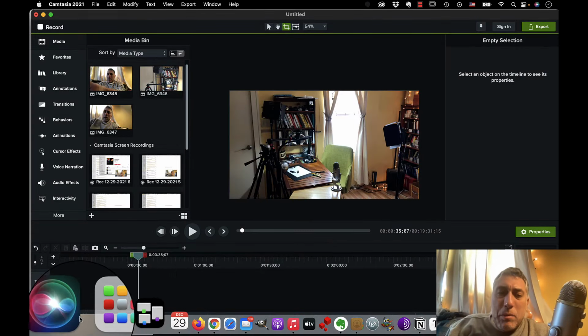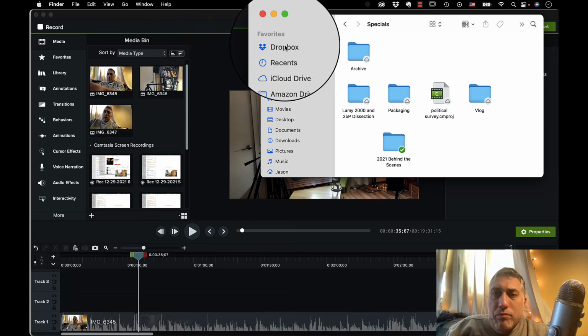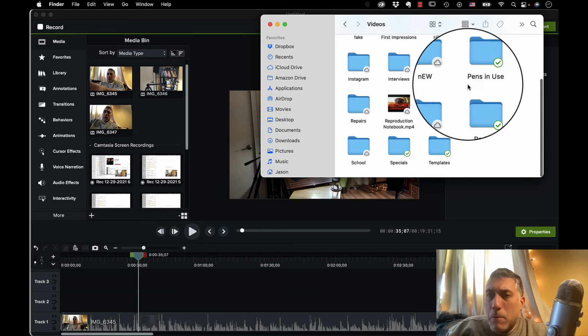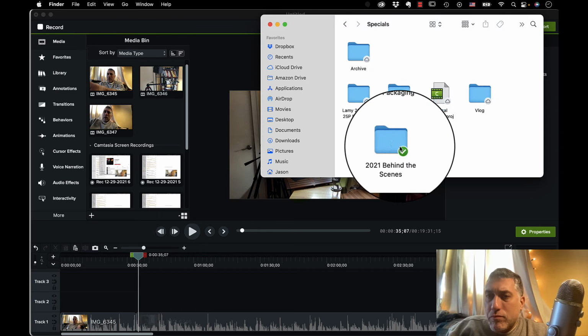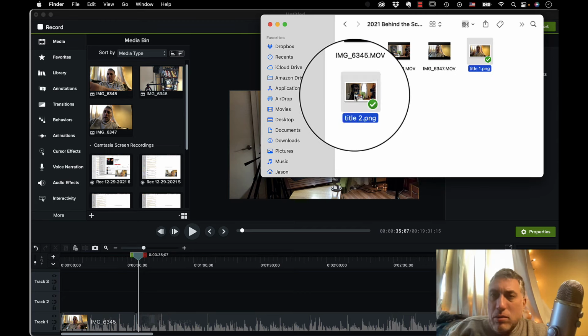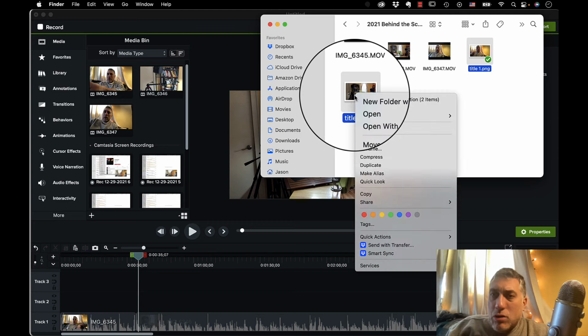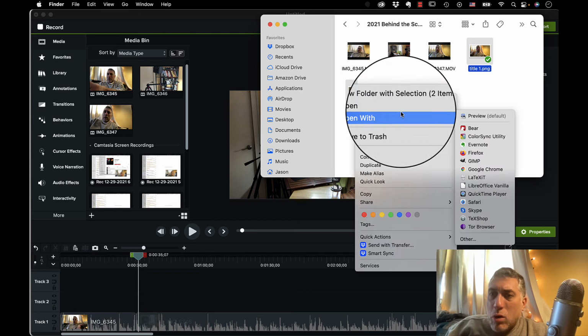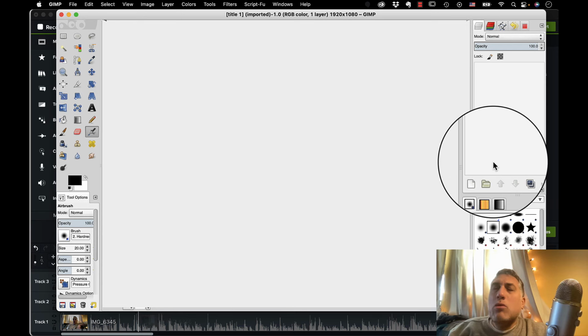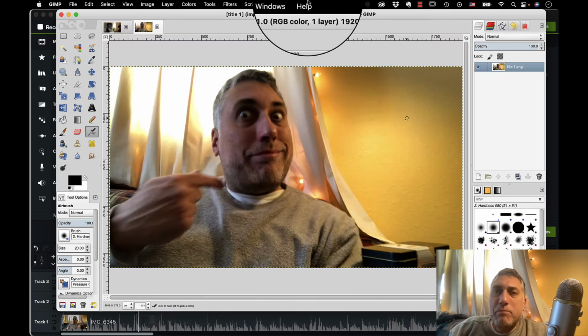Now I'm going to fire up a program called GIMP. So we go to videos. Behind the scenes. So we got title 1, title 2. And then I'm just going to control click on it. And we're going to go open with GIMP. GIMP stands for something. Graphics Image something. Manipulator program. Sounds good to me. It's open source software. Oh, GNU Image Manipulation Program.